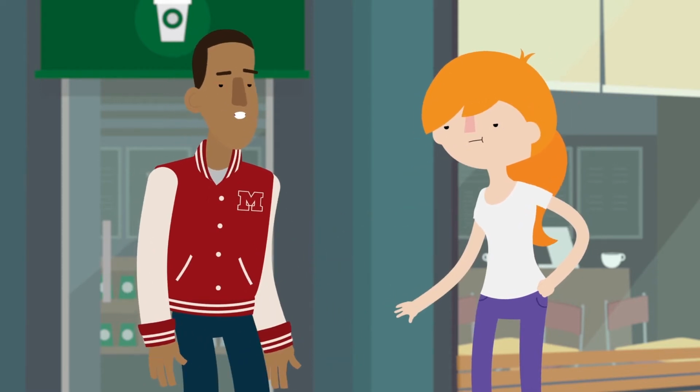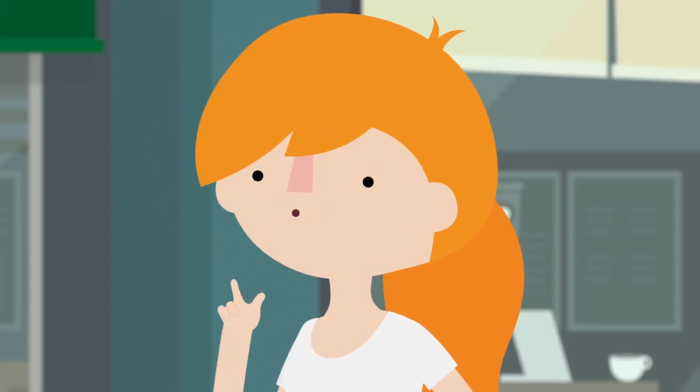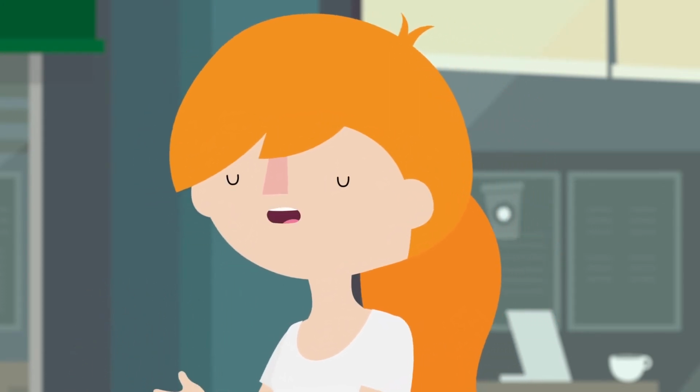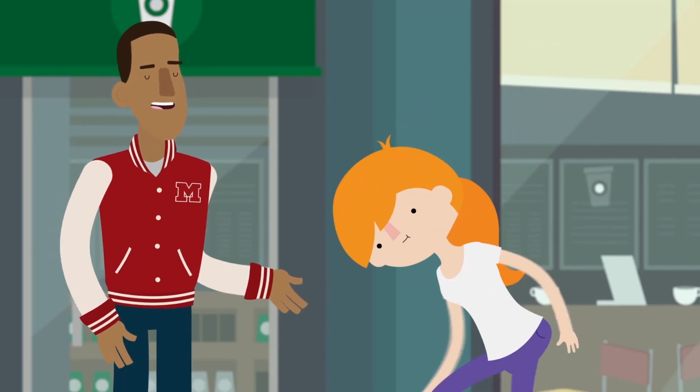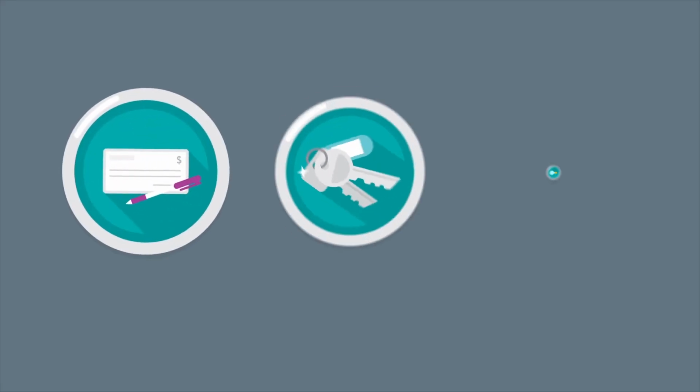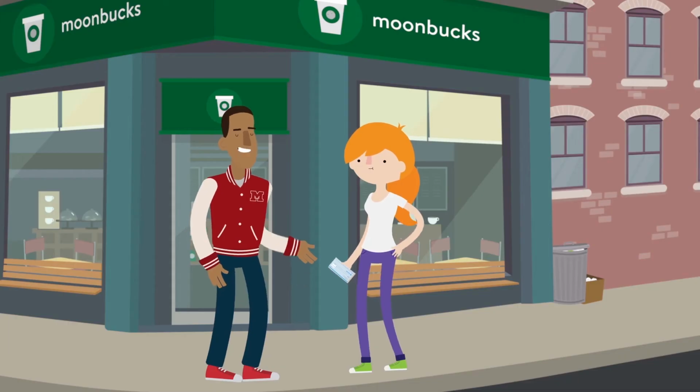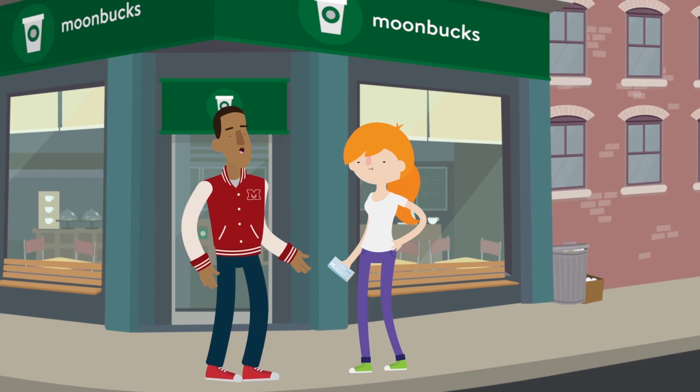Not literally, Jen. Eddie, do you think checks are going to be around for much longer? They seem kind of old-fashioned, especially compared to stuff like debit cards and automatic payments. Checks aren't as popular as they once were, but they're still in use for things like payroll, rent, and utility bill payments. So knowing how to write a check and understanding the holding period is still an important part of balancing a checking account. Gotcha.